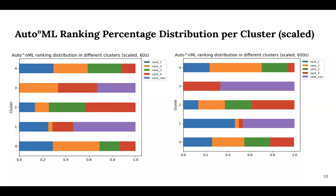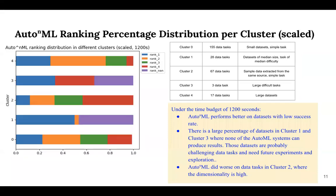And here are some plots of the AutoML ranking percentage distribution per cluster. The first two are for 60 seconds and 600 seconds, and this one is for 1,200 seconds. We can see that under the time budget of 1,200 seconds, AutoML performs better on datasets with low success rate. It's mainly in cluster 1. AutoML has a higher probability of achieving the top 1 places for datasets in cluster 1, and cluster 1 contains datasets of mainly low success rates.